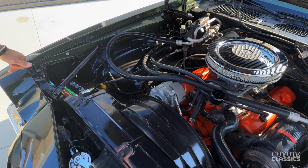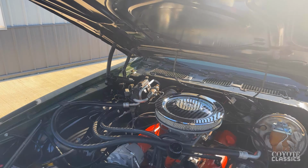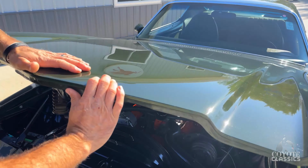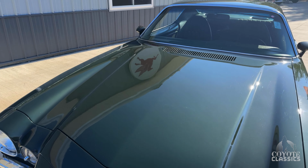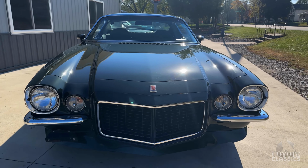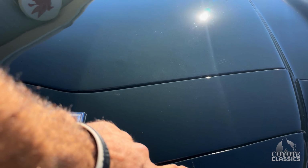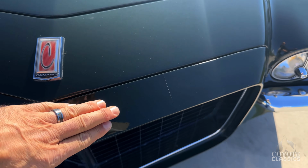You can tell that when they did repaint it, even though it's a factory color, they pulled the fenders and doors and everything off, but it was probably done 15, 20 years ago. And it was driven, so it's got a few little marks and stuff like that in it, but all in all, a great car. Got a little scratch right up here in the Enduro bumper.